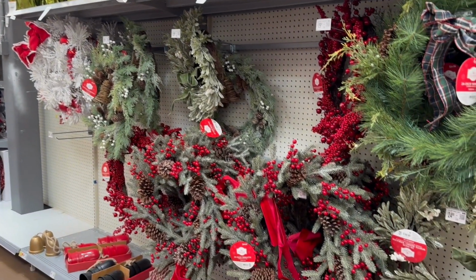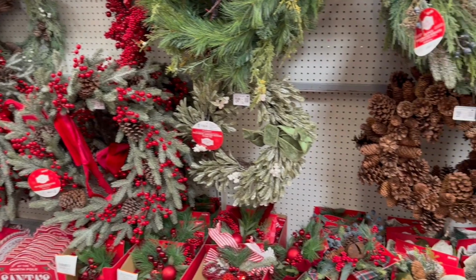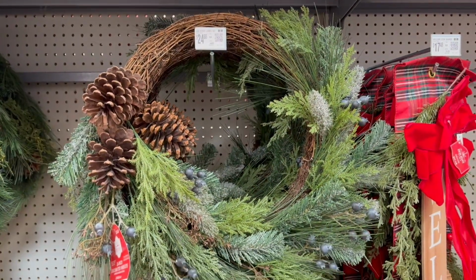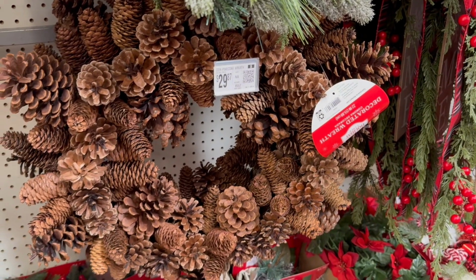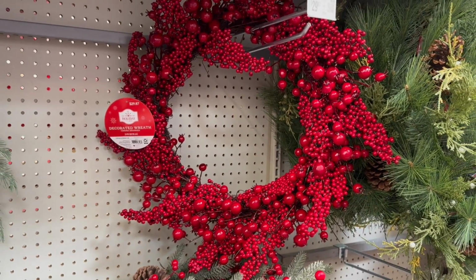This aisle was a little bit sparse. I don't think everything is out just yet, but I did love so many of the wreath options that they came out with. They have some more traditional ones with layered greenery. This full pine cone one is fun and would be great for fall as well. And the red berries would be a really beautiful pop of color.